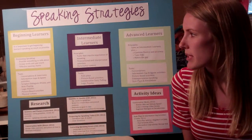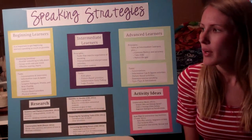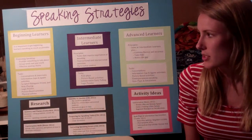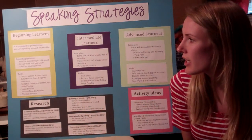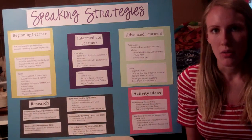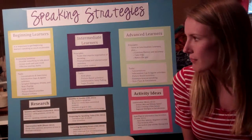So to promote speaking, you want to provide something for speakers to talk about. So as a teacher, you might want to consider using manipulables in the classroom to do that. Also, using group work and pair work in the class is a good idea. And using effective seating charts that will promote speaking. So using tango seating or inside-outside circle seating are good things to consider.